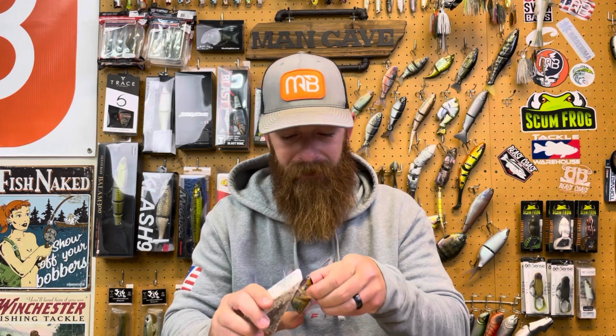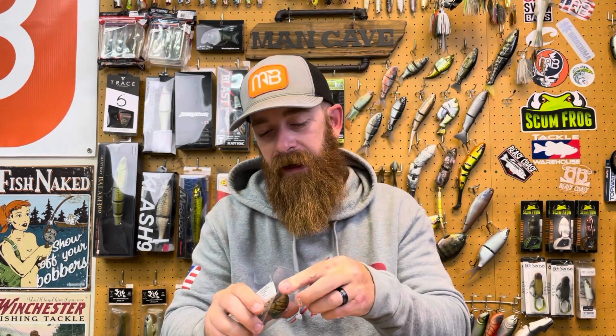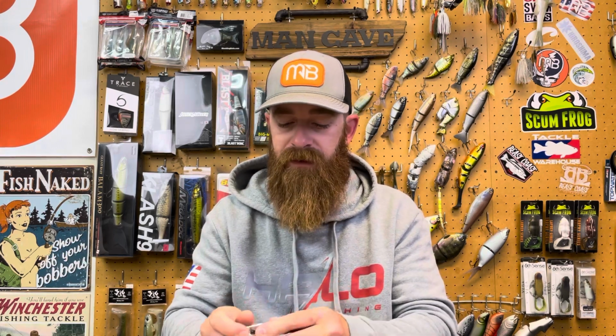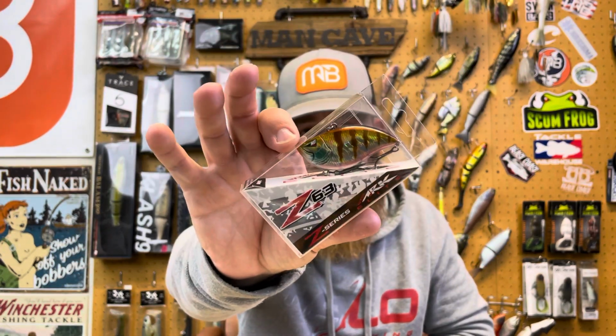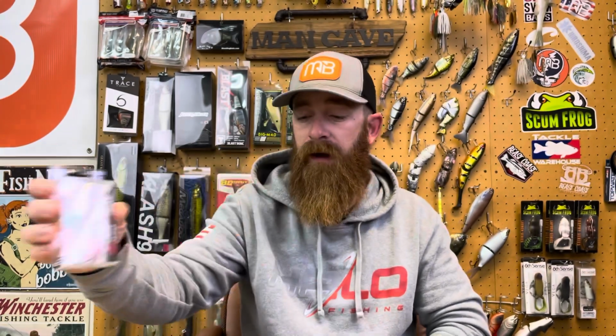I've had a lot of fun throwing some lipless crankbaits over this past year, and this one fits right in my wheelhouse as far as the color scheme goes, that bluegill, and then I do like that profile. That profile looks like it is going to just absolutely rip.